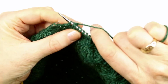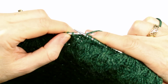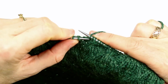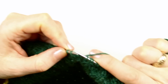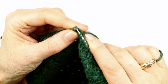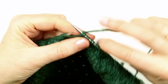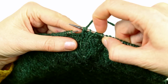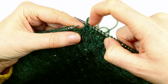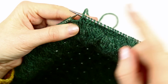And now I need to bring this knit stitch to the left-hand side of that purl stitch. So I put my left-hand needle point at the front of the work. I don't move it from behind, I move it from the front. And then I knit it. So we've got the knit stitch. That column is going to start going this direction. We've got two filler purl stitches, and this column of knit stitches is now going to start going that direction.